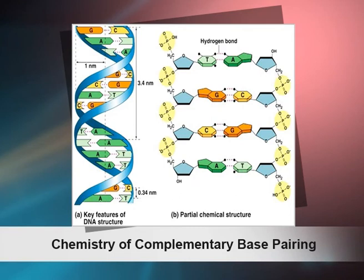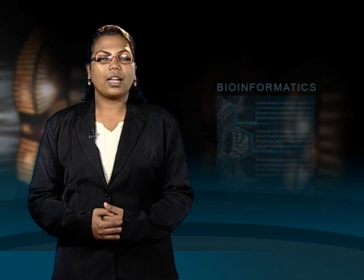We can see that thymine binds with adenine with 2 hydrogen bonds and guanine binds with cytosine with 3 hydrogen bonds. This base pair complementarity is a consequence of the size, shape and chemical composition of the bases. The presence of thousands of such hydrogen bonds in a DNA molecule contributes greatly to the stability of the double helix. Hydrophobic and van der Waals interactions between the stacked adjacent base pairs also contribute to the stability of the DNA structure.